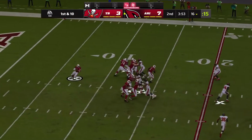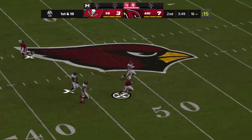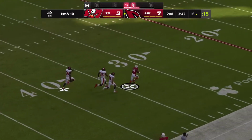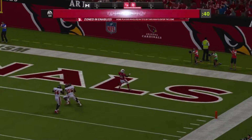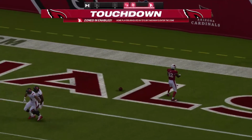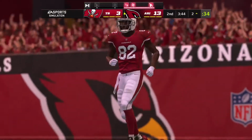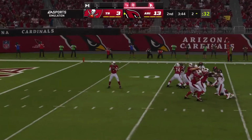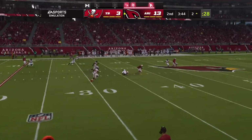They fake the handoff. Now Murray. And he'll get this into the hands of Hill, complete. And now off to the races, down the right side. Touchdown, Cardinals. Tyreek Hill, 84 yards. And the Cardinals are able to show off their quick strike ability.